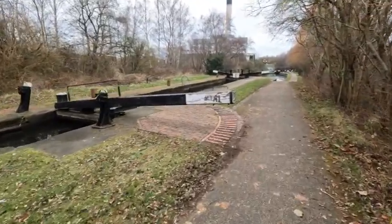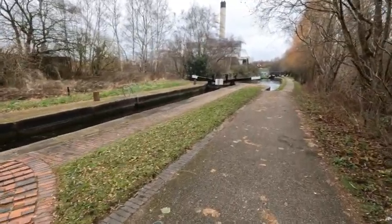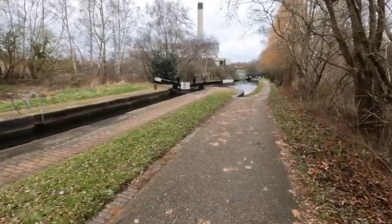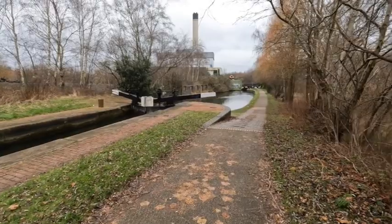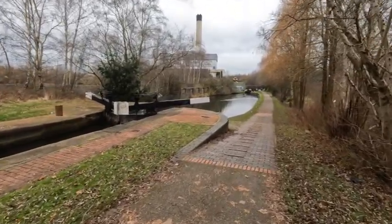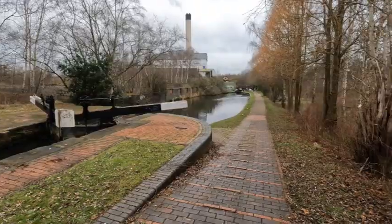I really like this canal and the canals around Birmingham, and when I eventually get this bloody boat called Gladys, and yes, I am frustrated. I try not to show it too much, but I am frustrated about waiting. But when I eventually get Gladys, these are definitely canals that I want to explore and come down.